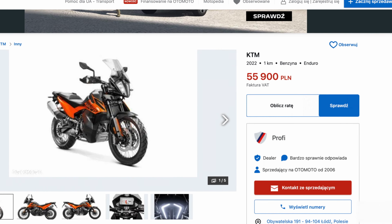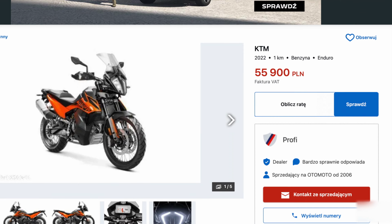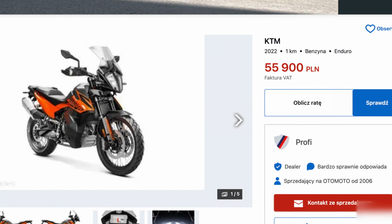So finally, was that a wise decision to spend all of that money to modify 701 Enduro, whereas I could have bought maybe a proper adventure machine? So with this budget, even today, it's the beginning of March, I am able to find brand new 890 Adventure from KTM, from the Polish dealer, within the same budget. So 55,000 zloty, almost 56.